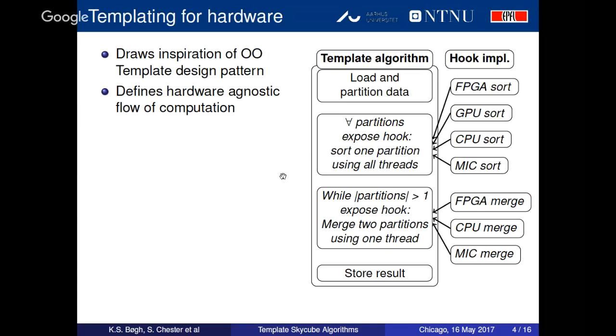So this we want to expose as what we call a hook. And the idea is that we expose each partition as a task to be performed. We then have implementations on the right here that are hardware specific to do this task. And of course we can sort on all of these platforms, right? But we invert the control as we do in templating.